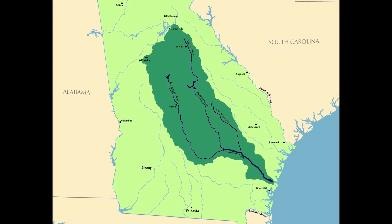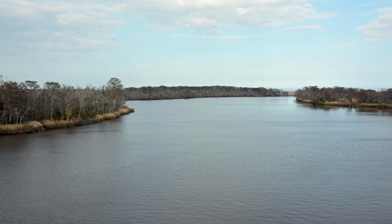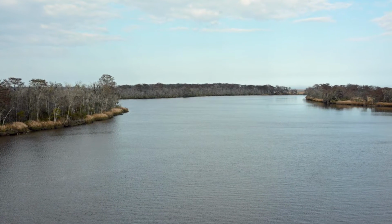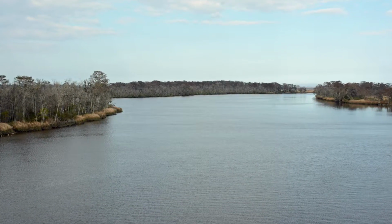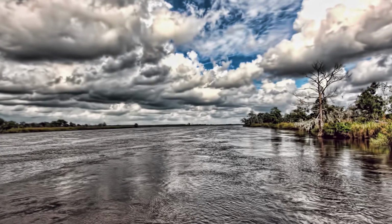The mighty Altamaha River drains some 14,000 square miles in Georgia each year, pouring over 3 trillion gallons of fresh water into the Atlantic Ocean. The oceanic fate of that water, and any contaminants it might contain, was of special concern to the managers of Gray's Reef National Marine Sanctuary.